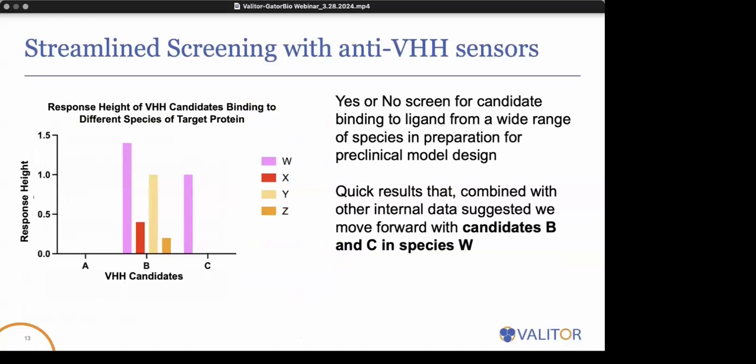One of the first experiments that I ran using the anti-VHH sensors was testing some of our VHH candidates up against their target protein from various species. The goal here was just to give us a quick yes or no whether a candidate binds or not. Here I graphed the response height to determine their binding to the various species of the target protein. As you can see, VHH candidate B performed the best, not only by obtaining a response from all 4 species of the target protein tested, but it particularly produced a strong response with targets W and Y. Candidate C also performed pretty well with target W, but candidate A did not bind to any of them.